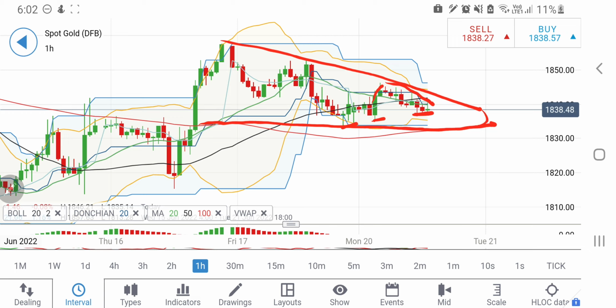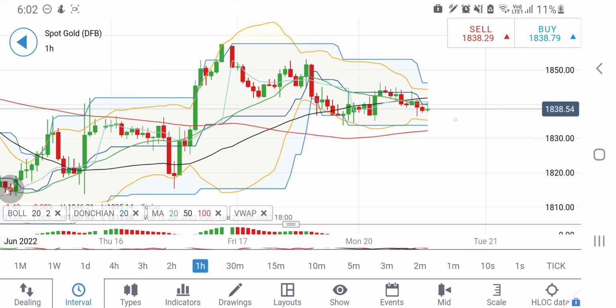At the same time, again as I said, one can go long above 1847. The same levels I shared in the morning will hold good beyond 1847: 1852, 1855 and 1858. These three levels you have to watch out for. Beyond that it is going to hit 1868, 1870, 1880 levels, and below the 1834, 1835 zone we may see a good fall. That is what can also be expected.